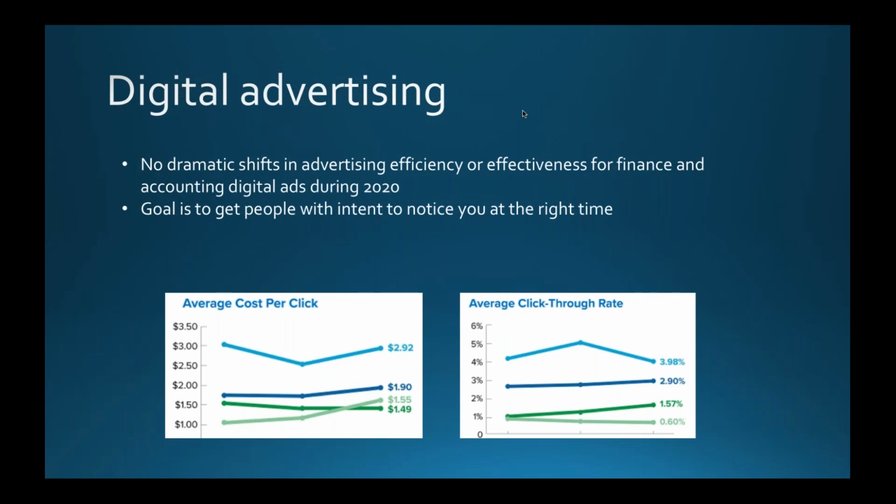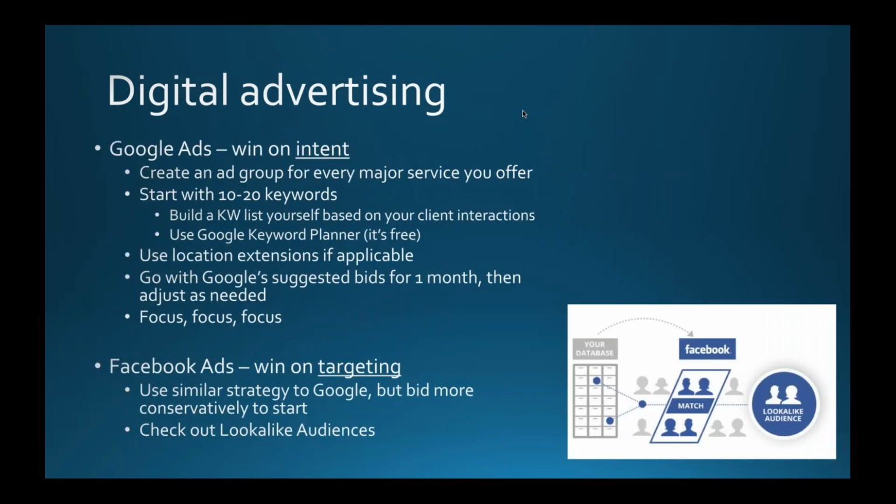So what I would say you want to be focusing on is to get people with intent to notice you at the right time. That's really the goal of digital advertising, right? That's really what we're trying to do here. And I want to talk in particular about if you're not doing any digital advertising, if you're not doing online ads right now, the two places you probably want to think about starting are Google Ads and Facebook ads. In Google Ads, you win on intent, meaning the way that you win on Google Ads is if somebody is searching for a company like you and you show up there as a paid advertisement when they do their search, right?